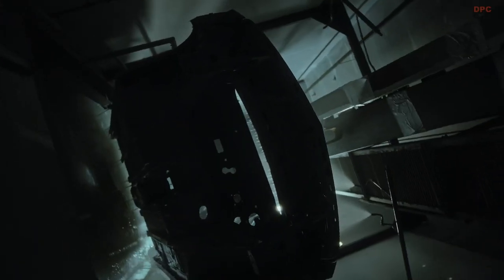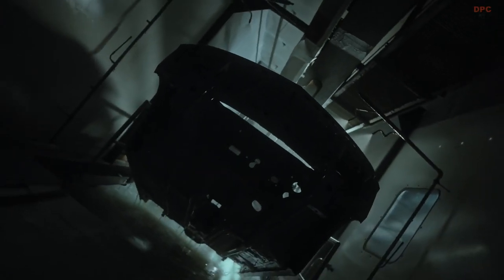One of our core models, it's designed in Rüsselsheim and it's built in Rüsselsheim. That is something my team and myself are very proud of.